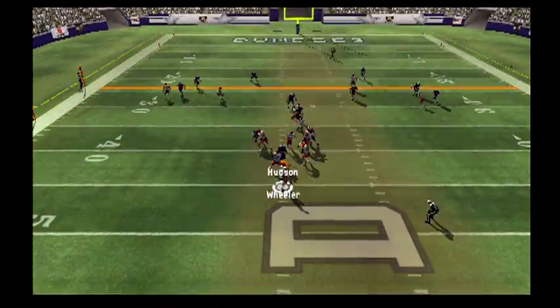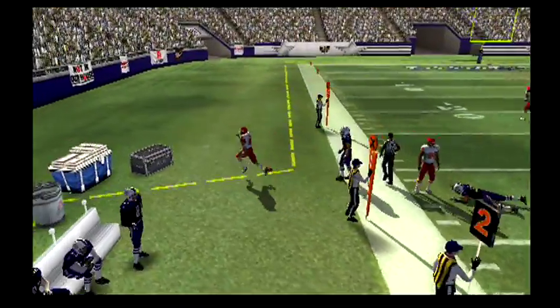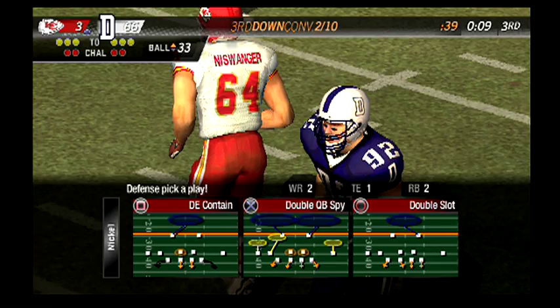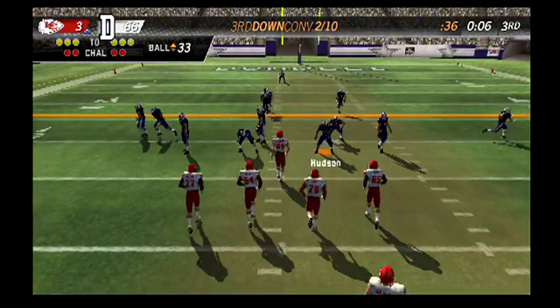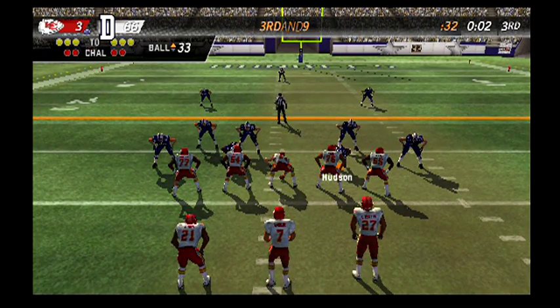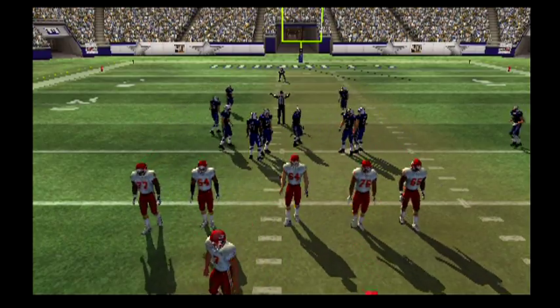Back, pumps with the pass, complete to the wide receiver, and he'll take it out of bounds at the 33-yard line. This team has to start converting on third down if they're going to be successful.